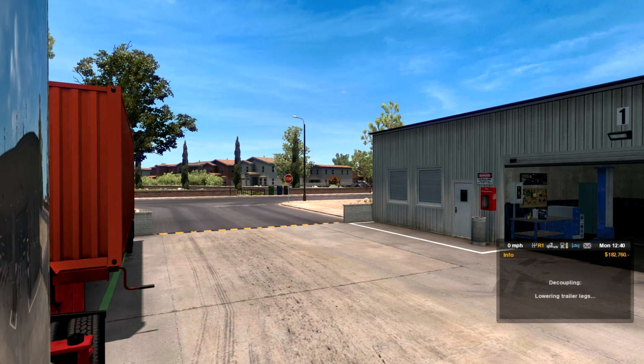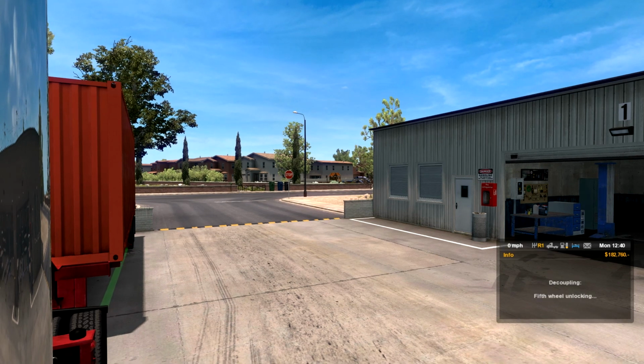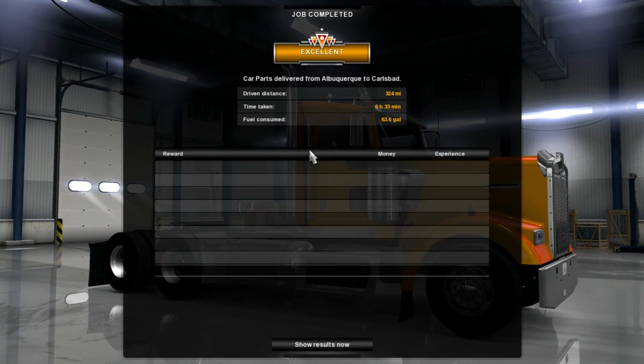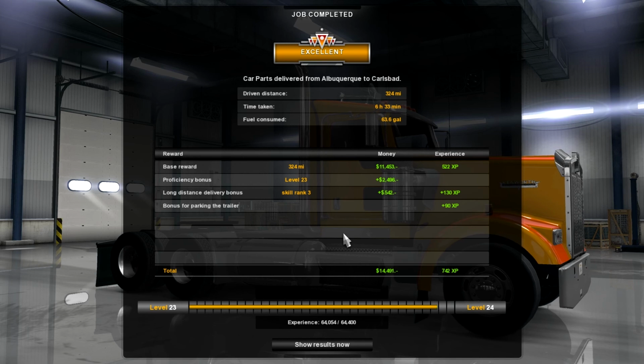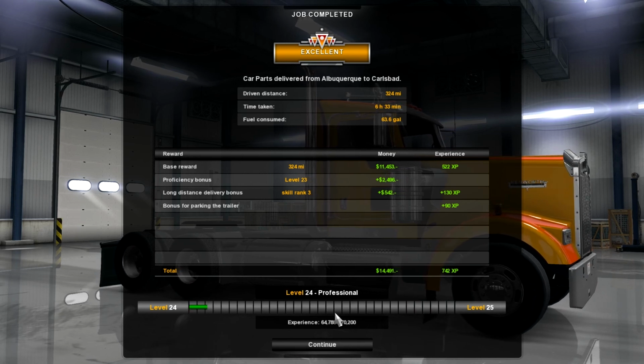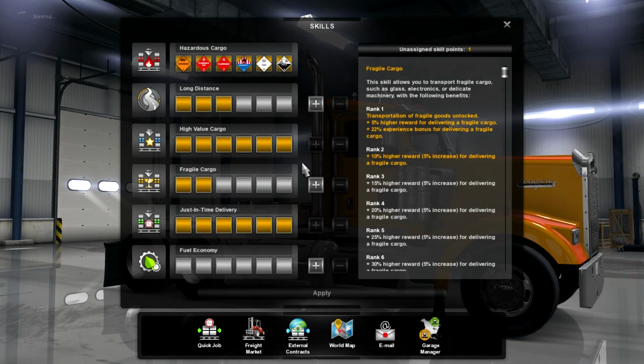Let's do it. Drop the trailer leg, let's get paid. 324 miles, 6 hours, and 33 minutes. We made a little bit of money, but it's not about making money. But it is about leveling up. What is our next skill?